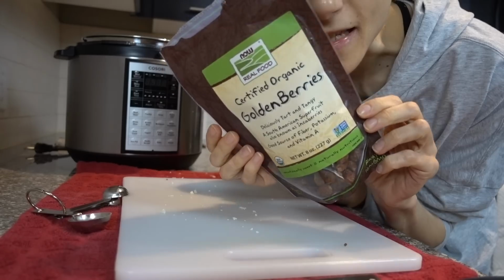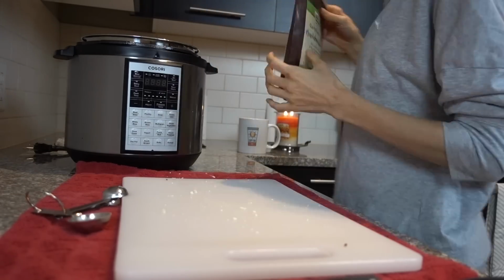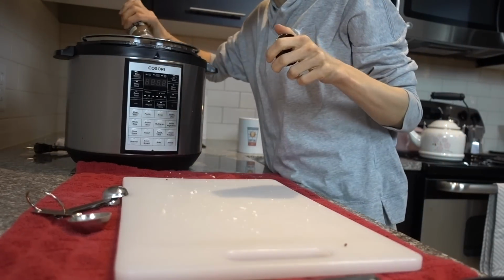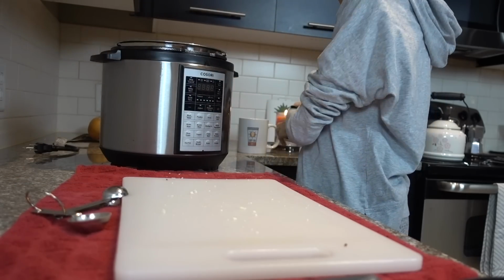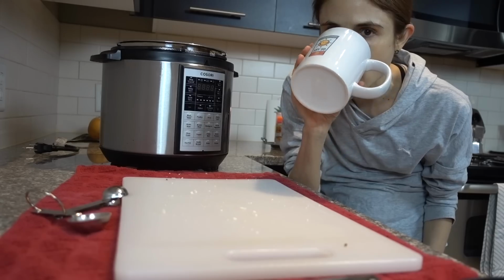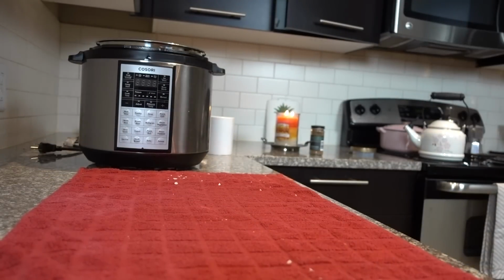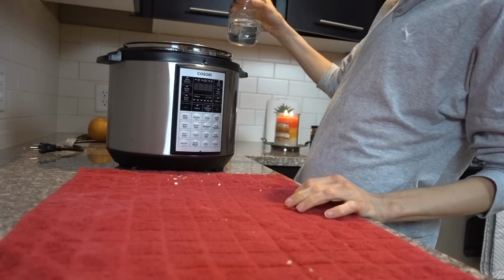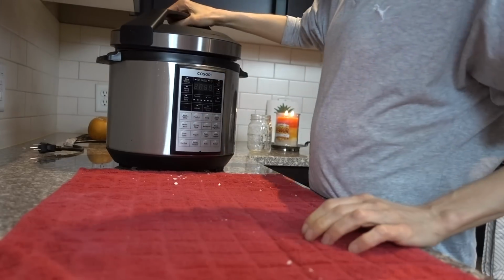All right, then I'm going to throw in some golden berries. I'm also going to dash in some of the Frontier Co-op pumpkin pie spice. You could also use cinnamon, ginger, nutmeg, whatever you like. Let's have a sip here. This is really good. All right, so now I've got the cauliflower, the oats, and the golden raisins, and the pumpkin pie spice in there. I'm just going to cook it on the multi-grain setting with the pressure lid on. I'm adding a cup of water.